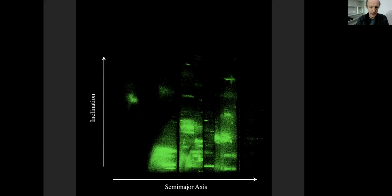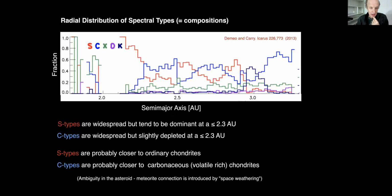Now, when we look at these asteroids, we can do more than just measure their orbits. We can measure their colors. This has been done ad nauseum, really, since the 1970s, but more and more with time. Here's a classic paper by DeMeo and Carey from 2013 that shows the distribution of different colored asteroids as a function of semi-major axis.